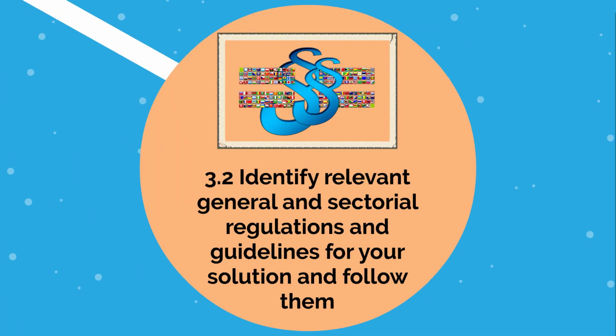Then if we're in different areas of the world and we market products in different areas, we need to think about the different relevant regulations and also sometimes sectorial regulations like in telecommunications or other fields. And we need to maybe personalize our solution with regard to the different markets and sectorial regulations that are existing.